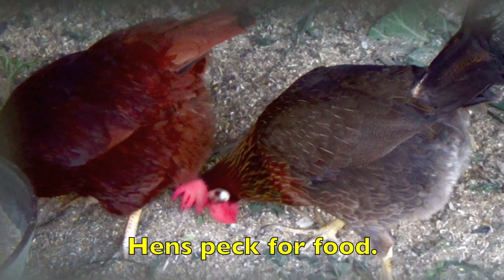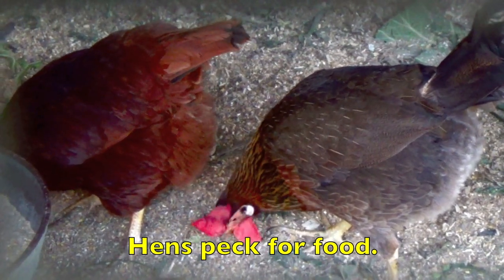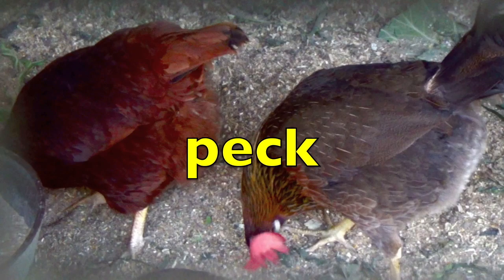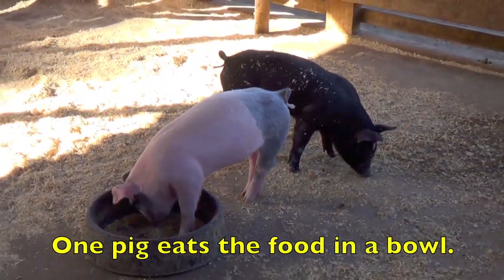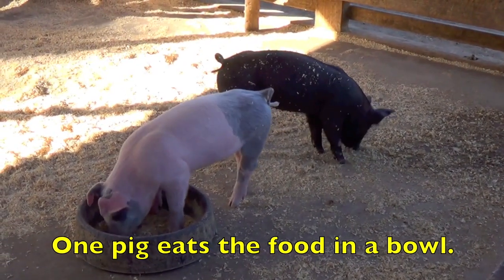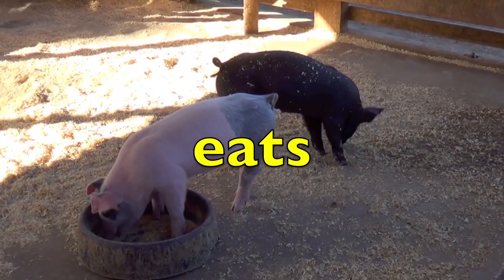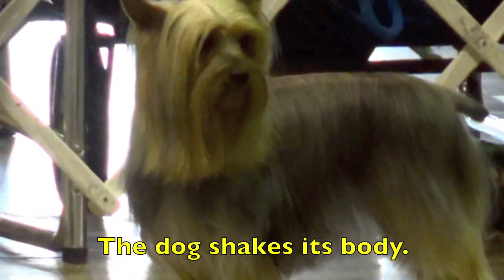Hens peck for food. What word shows action? Yes, peck. One pig eats the food in a bowl. What is the action verb? Eats. The dog shakes its body.